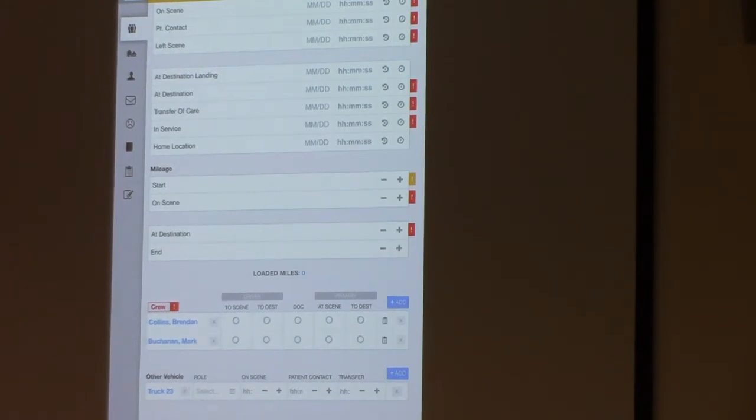So when we were on the call, we sent it to the wrong ambulance by mistake. We clicked the wrong one. So we actually had to call the station and be like, hey, can you open up your thing and then send it to A2? And they're like, really? And we're like, yeah, come on. So they went and did it.